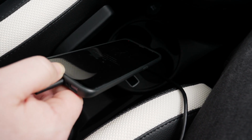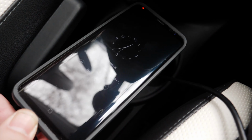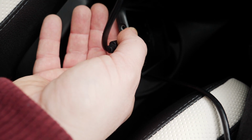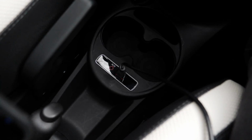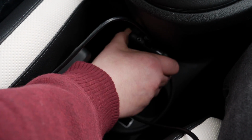Let's not forget that in order to take advantage of the features of the Apple or the Android connectivity, you have to connect via USB cable. That means I can't put it, you know, in a pocket or in the glove compartment. And where can I put it? Well, if I put it here, that, I guess, works okay. I'm not in love with it, but it works okay.